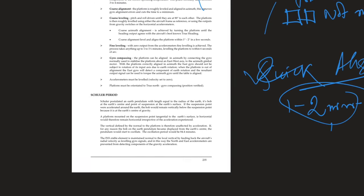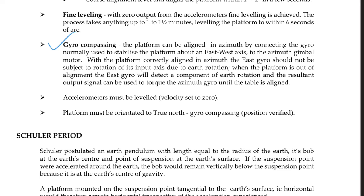In gyro compassing, the platform can be aligned in azimuth by connecting the gyro normally used to stabilize the platform about an east-west axis to the azimuth torque motor. With the platform correctly aligned in azimuth, the east gyro should not be subject to rotation of its input axis due to earth rotation. When the platform is out of alignment, the east gyro will detect a component of earth rotation, and the resultant output signal can be used to torque the azimuth gyro until the platform is aligned.